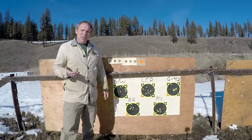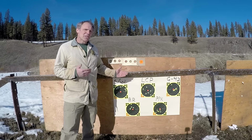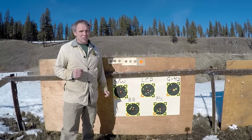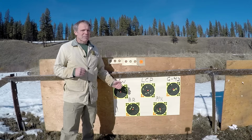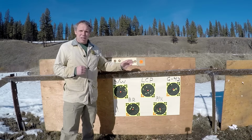And this brings up the curiosity, if I were to change the color of the targets, would that change the results we got? Well, with the Bodyguard and the LCP, I can tell you no, but with the other three pistols, it might. So let me put up three targets that are different colors, and let's see what kind of results we get with the Baby Rock, the PPK, and the Glock 42.